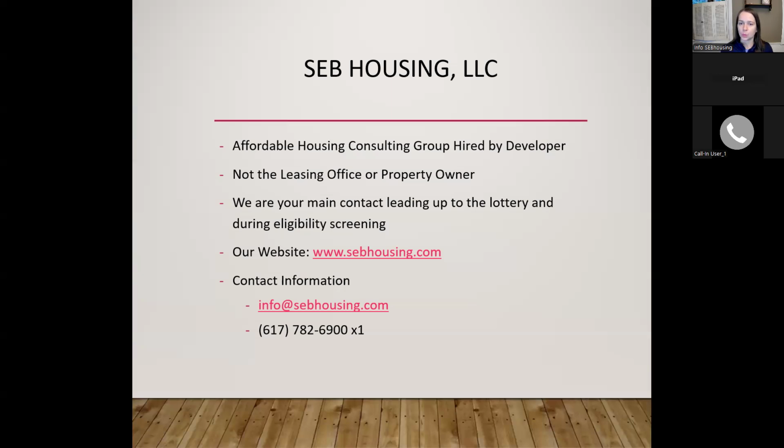The second step in the process is if your position is high enough on the waiting list, you'll be put in contact with the leasing office, so the management team that is going to be set up over at Hanover Stoneham. And they're going to determine your lease eligibility. So that's separate from SEB Housing's screening. That lease eligibility screening is similar to if you've rented an apartment before, you've probably had a credit check, rental history check, reference checks, background checks, that sort of thing. So that's going to be part of what the lease eligibility screening by the management team will entail.